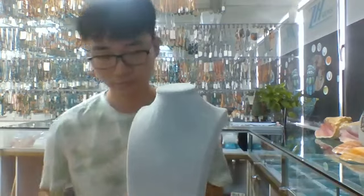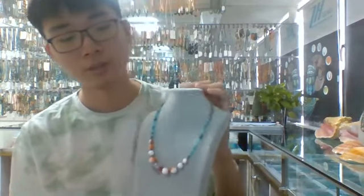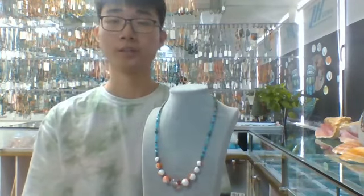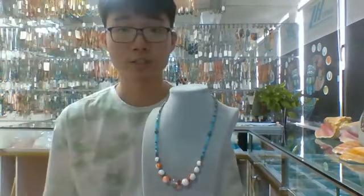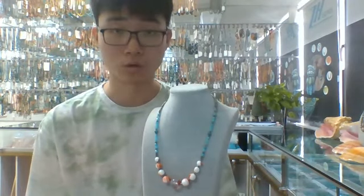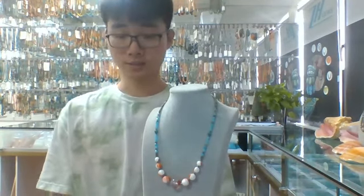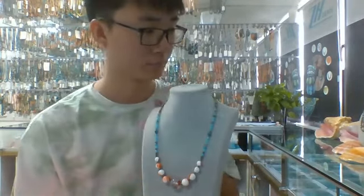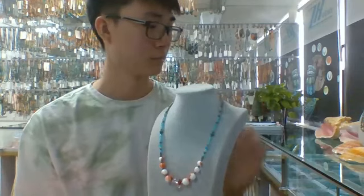I'll go to the next one. This one is a necklace we make of big pieces, big dimension turquoise and spiny oyster and emerald nice and ghost quartz rock beads. It's really complicated. A multi gemstone necklace. Okay. See this?